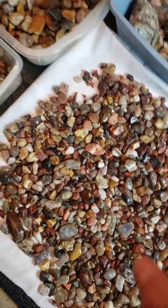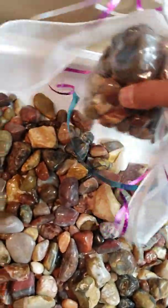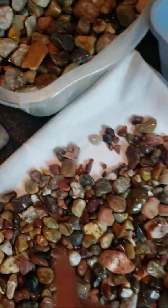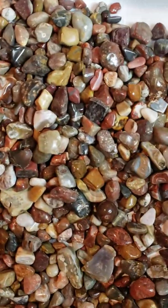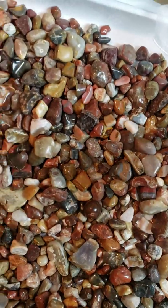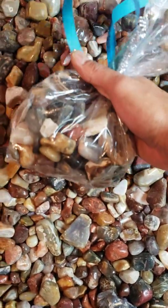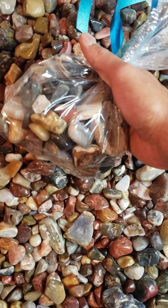There's just a glimpse of what's there. So what we're going to do is we're going to go through and take them and just throw them into these bags. You'll get a third of this, a third of this, and a third of that. So you'll get 1/3 of each type. And then we're going to make a bigger bag. So this bag right here is roughly 3.5 pounds.